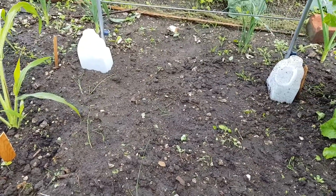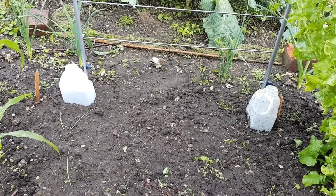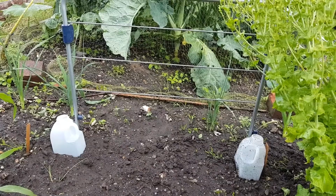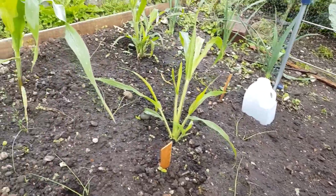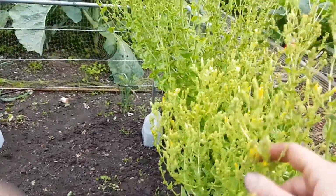I've finally taken out the spinach, moved the Sinesta dwarf beans so they're actually next to the bean frame. Well, I say bean frame, you know, it's another clothes horse. Hopefully all the leeks will be quite happy, squeezed in amongst the sweet corn.